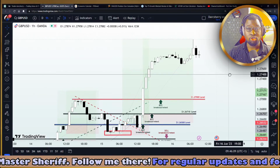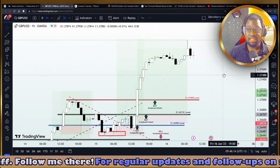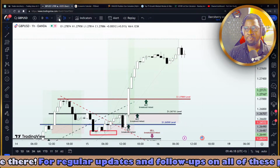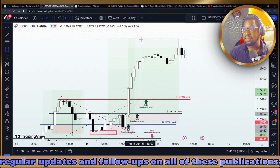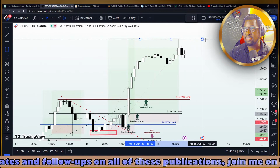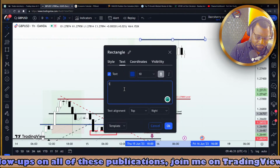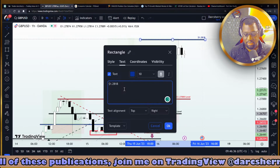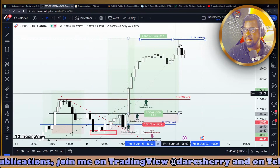So with that being said, let's dive into what to look out for today to join a continuation to the upside, or probably get ready for a sell-off that could lead to price dropping further to the downside. So before we can get something out here, we can see that as soon as price action tested that level, it had the 1.28180 level. So you want to mark this level out on your chart right now. The 1.28180 level. So mark that level out.